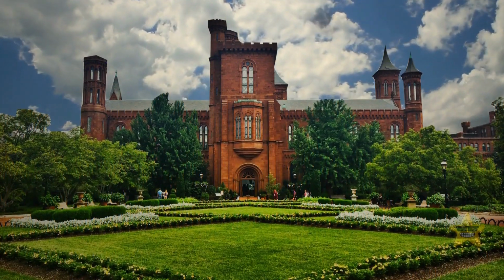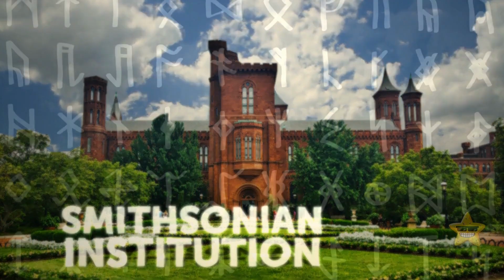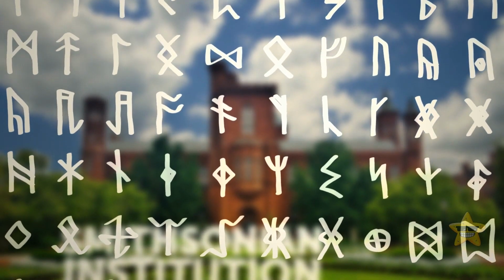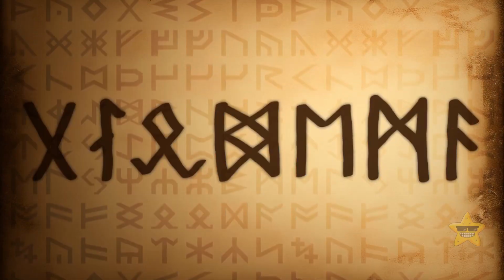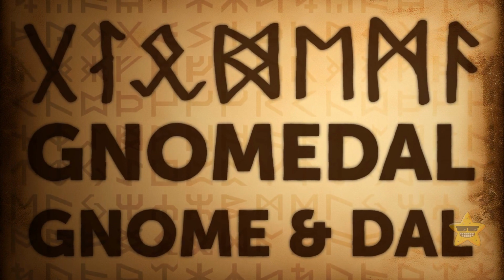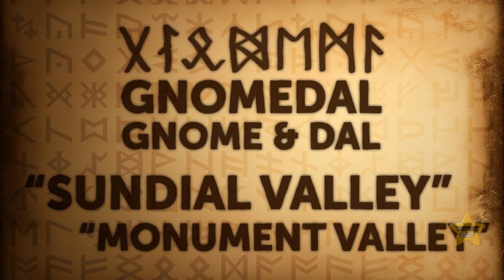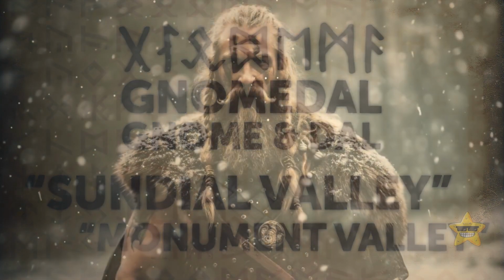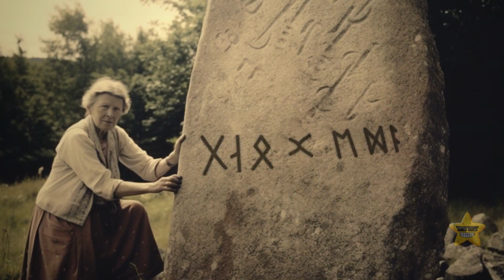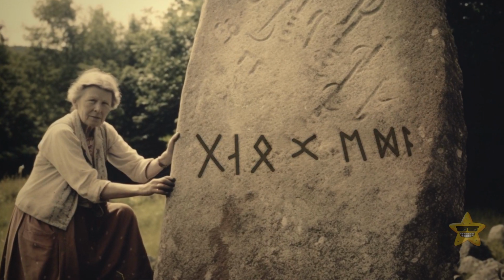At one point in her career, Gloria even reached out to the Smithsonian Institution and found out that they had already concluded in 1923 that the symbols had indeed been from a Scandinavian language. They translated to Nomedal, or gnome and dal, which in turn translated to Sundial Valley, or Monument Valley. This information answered the question of what language the symbols belonged to, but left 2 other questions unanswered. Who carved the symbols, and when were they carved?